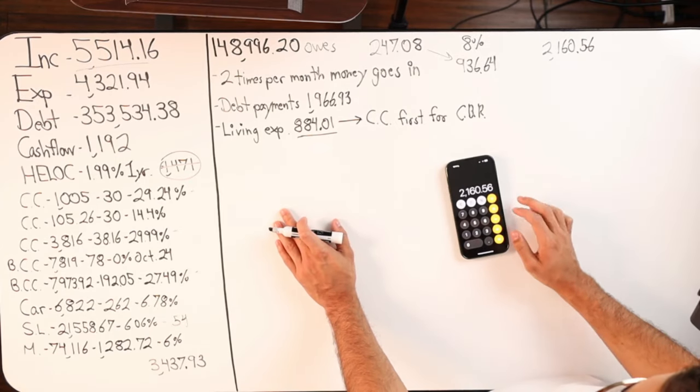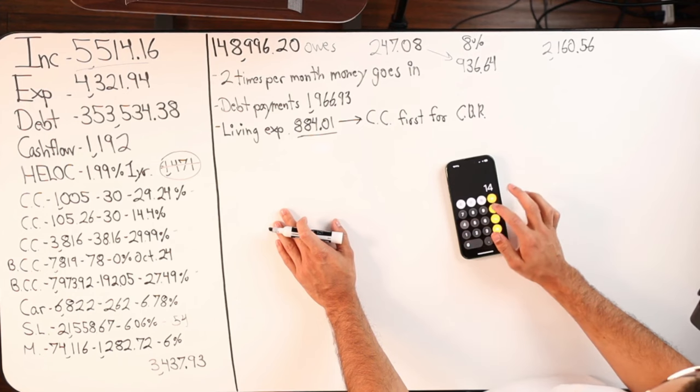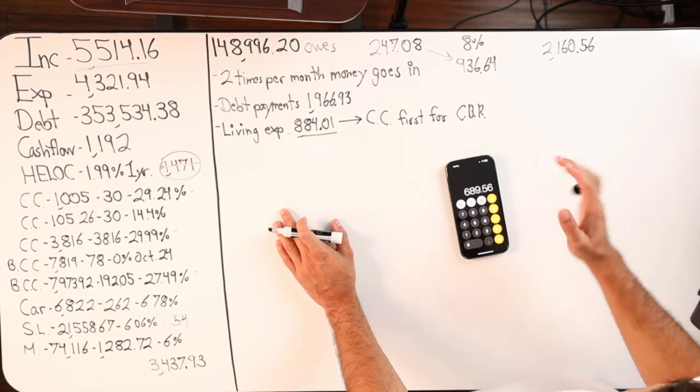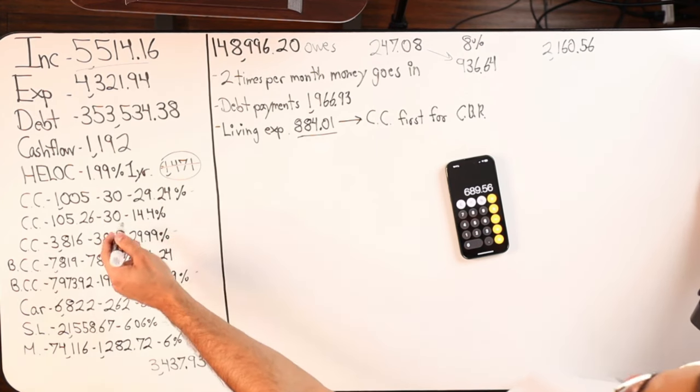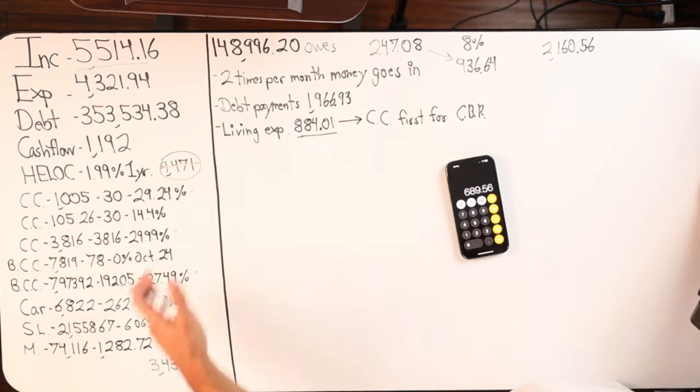So 2,160.56 minus 1,471. So her payment goes up nearly $700. Whatever she recaptured in cash flow, she'll lose it to that.